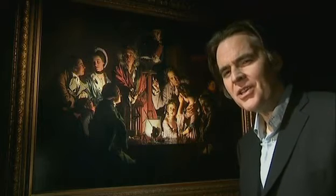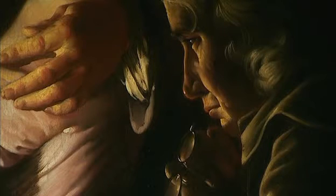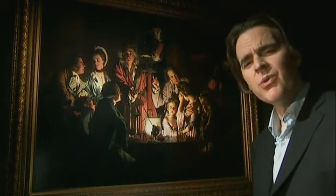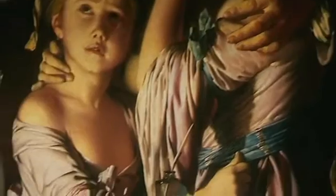There's one character who seems to embody this apprehensive mood. It's the old man sitting in the corner. It's easy to miss him. He's so still in the midst of all this drama. He shows absolutely no interest in what's going on around him. He's got spectacles but can't be bothered to put them on. Instead, he stares in blank contemplation at perhaps the most mysterious object in the entire scene.